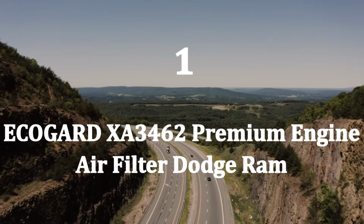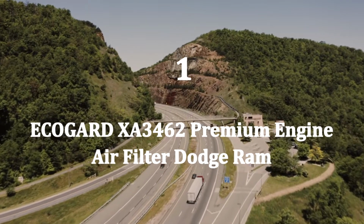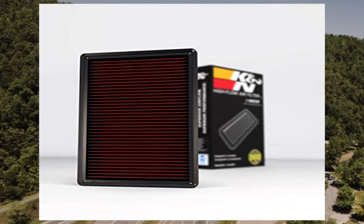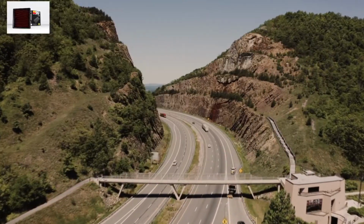Number 1, EcoGuard X83462 Premium Engine Air Filter for Dodge Ram. You can try this one if you are planning to change the air filter of your Dodge Ram. This one goes with so many models of Dodge Ram. But before buying, check if this one fits your vehicle or not.